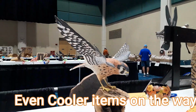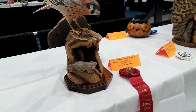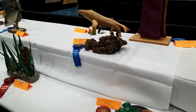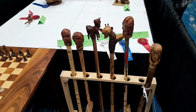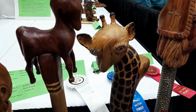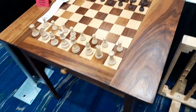I say piece by piece. The whole top piece is one piece, and then from the bird down is a separate piece. A lot of unusual items here, though some are pretty common, like the walking sticks. That's exactly some more etching, commemorative types of things, and some have a little more detail to them, which is really nice.